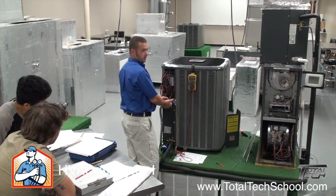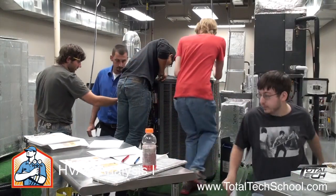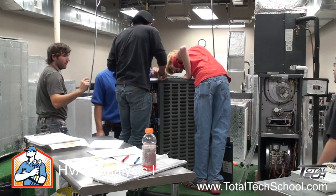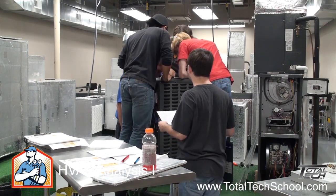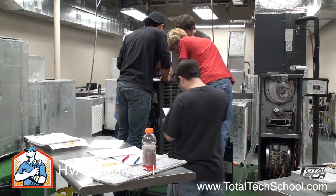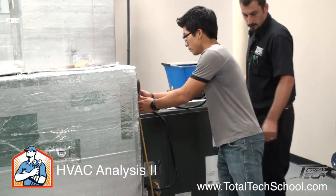Matt demonstrates using the voltmeter how the flow of power works. The HVAC Analysis 1 students get up close and personal with this dual fuel heat pump. Mike explains the flow of power and component operation. Mike explains how to properly check a malfunctioning package heat pump.